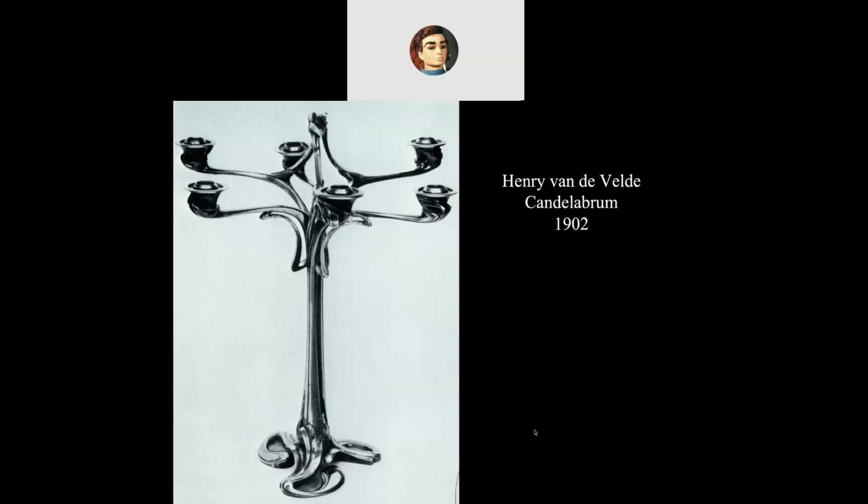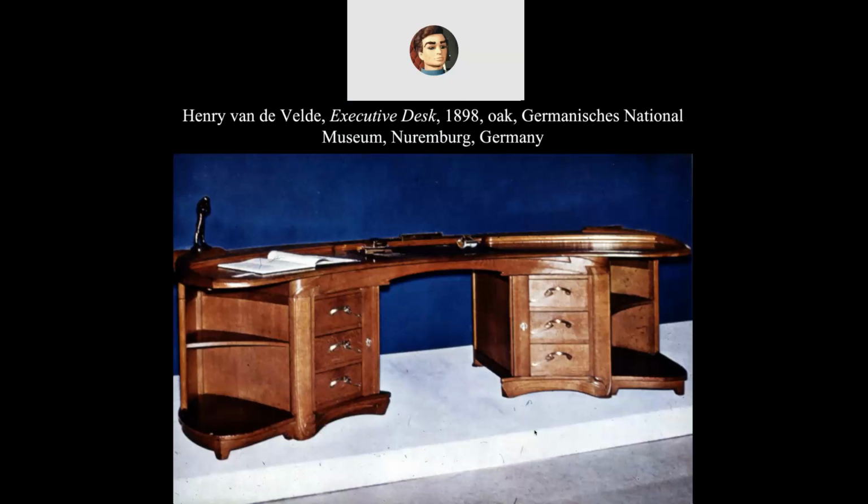Now, this image here by Henry van de Velde, who is Belgian, is a pretty cool object. It looks a bit like Rococo, and it is known to have borrowed some of its flourishes and asymmetry and the fun of Rococo. Here is a desk. So before I go too much farther, I want to make sure I talk a little bit more about Art Nouveau.